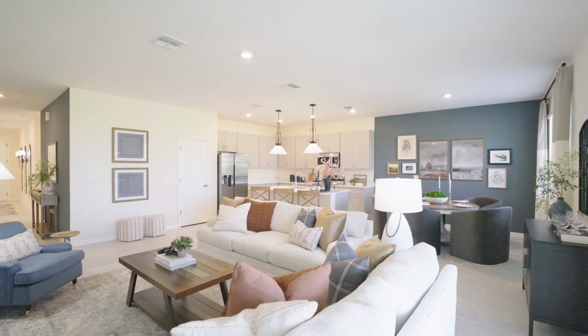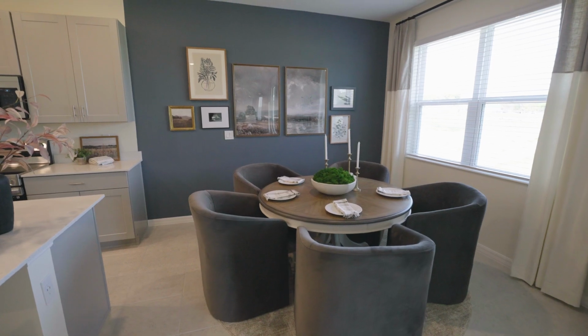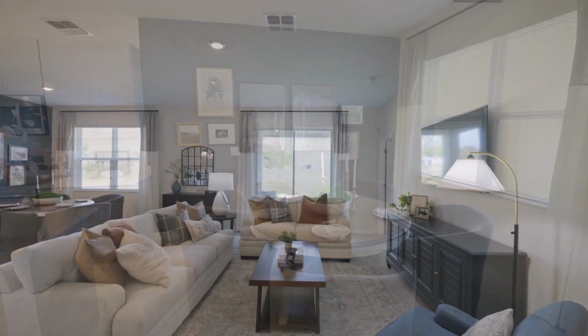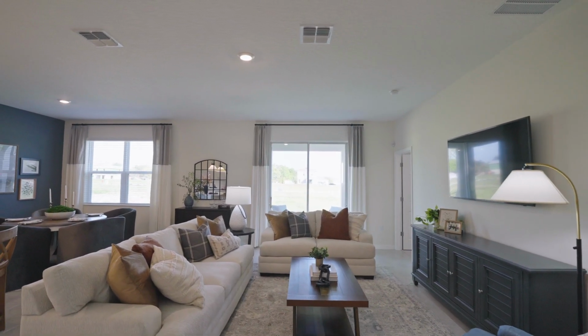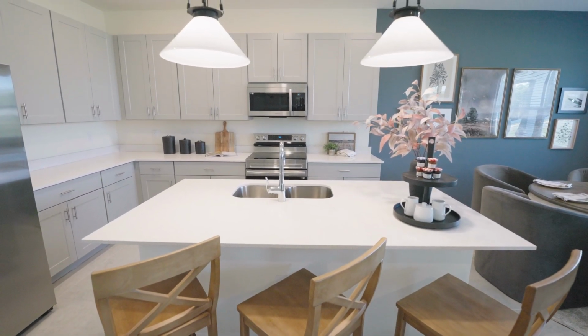Look at this. You have this semi-private dining area right here by the window, bringing in a good amount of light. You have the whole family room right here. This is the size of your kitchen island, 42-inch cabinet, your microwave, your range hood, your dishwasher included.